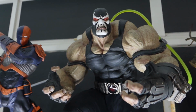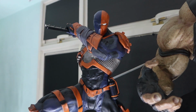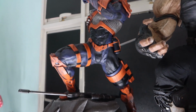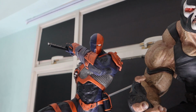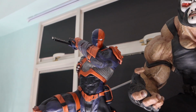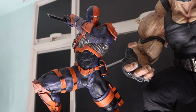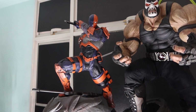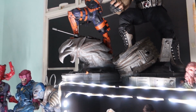This is 1/4 scale. This is custom Deathstroke. So there's a lot of problems with this one though, if you're not careful. The only big problem for me for this piece is that you have to be very careful. Some magnets are not that good, and some parts are also quite delicate as well. But either way, this piece looks amazing. Look at that. This is Vision Custom Deathstroke fan art actually.